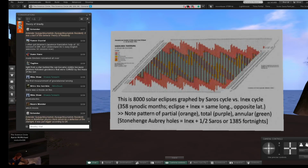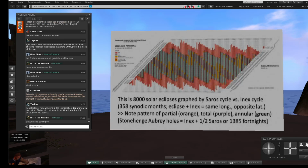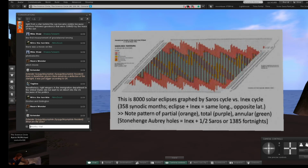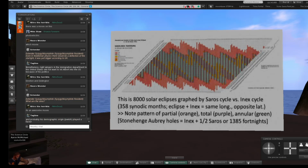Okay, the other thing is, notice that this was a graph. I think this is kind of a cool graph: 8,000 solar eclipses, all graphed by what's called the Eclipse cycle and the Saros cycle. Notice the pattern of partial eclipses, the total eclipses, the annular eclipses. Eddington was the guy that went out there to check the eclipse and then came back and reported, yeah, he did it. The axes are the Saros cycle and the Eclipse cycle. Now, the Eclipse cycle is where the eclipse is on the same longitude but opposite latitude.